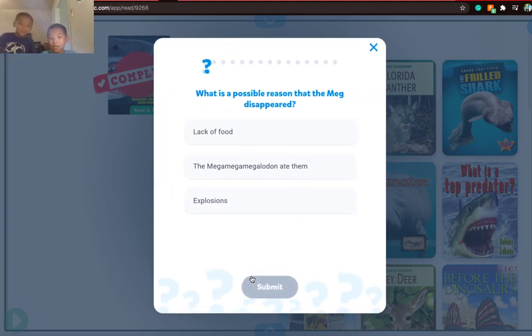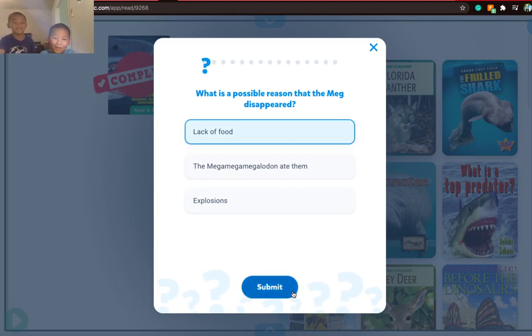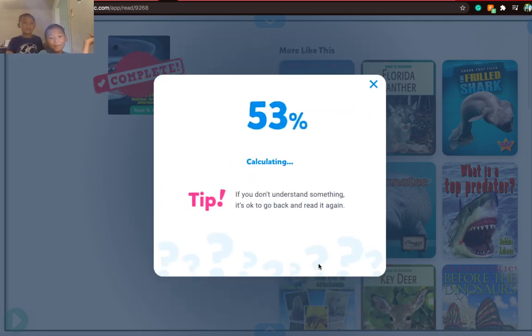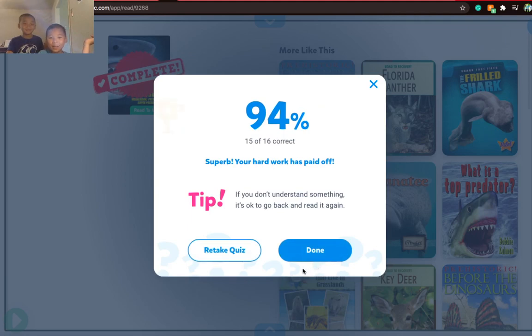Great tooth? What is a possible reason that the Meg disappears? A lot of food, the Megalodon ate them, explosions, or lack of food. Well, yeah, my brother's correct. How much did you get? This is just a fun little quiz.